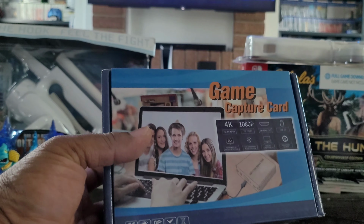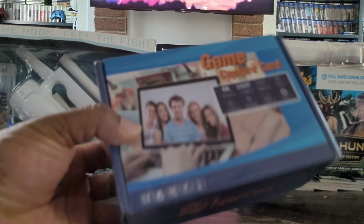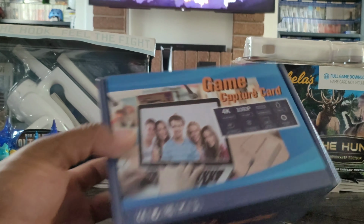And a game capture card, only for $5. My other one doesn't really function well with the PlayStation 3, so I thought I'd pick this up. Hey, $5, it says it's supposed to be 4K, I doubt it, but I'm gonna make a video on this one. I'm really curious about this thing.